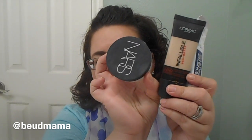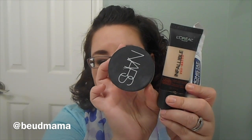You're still gonna find it in the same aisle where you find yeast infection creams and condoms and all that stuff. So it's kind of a little bit of an embarrassment to go buy, but seriously awesome stuff, less than $5. But the foundation combo I've really enjoyed with this is the L'Oreal Pro Matte Infallible Foundation in the shade Shell Beige, topped with the NARS Translucent Crystal Setting Powder on top.